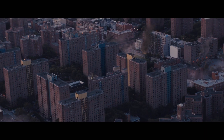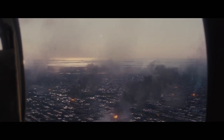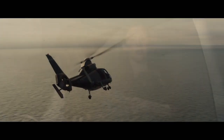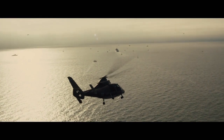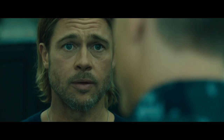One of the things that we see in the movie when faced with this massive pandemic, which is an epidemic on a global scale, is this idea of utility. If you're helpful, we'll keep you as part of the group, and if you're unhelpful, we'll throw you out of the group. This is not dissimilar from the large ship that we see floating off into the Atlantic, and that's what happens in the case of the Brad Pitt character.